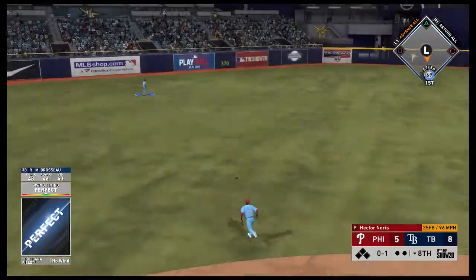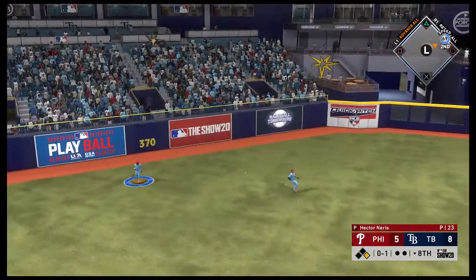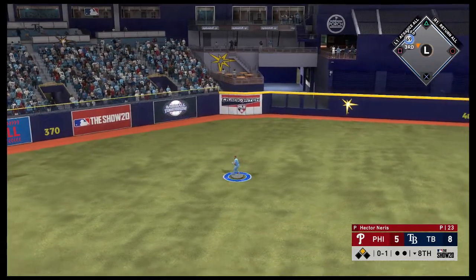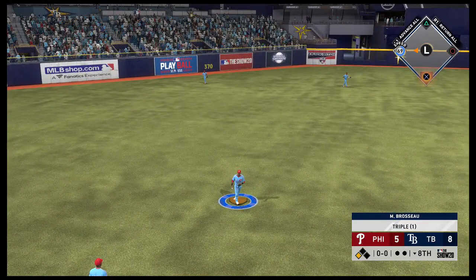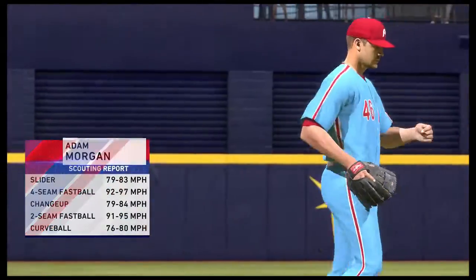A swing and a drive sent out toward the gap. But that'll hit off the wall in left center. He's around second now as they're still searching for it out there. And the Rays are off to a fast start in the inning. A leadoff triple. Now batting, number 8.